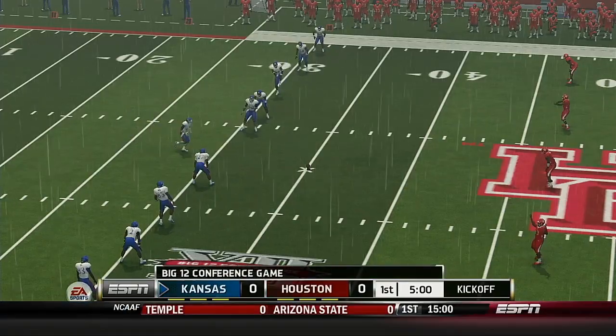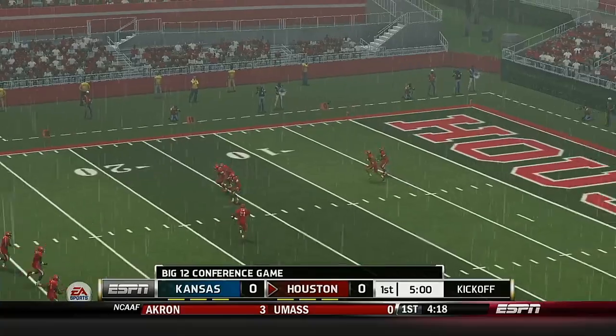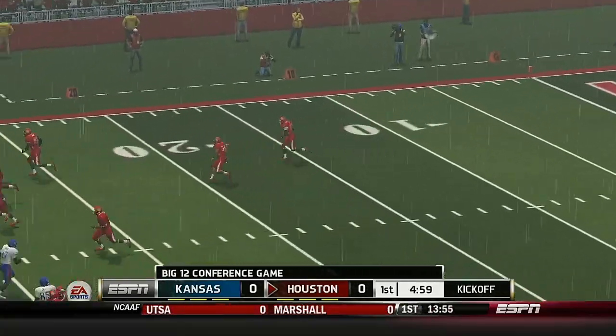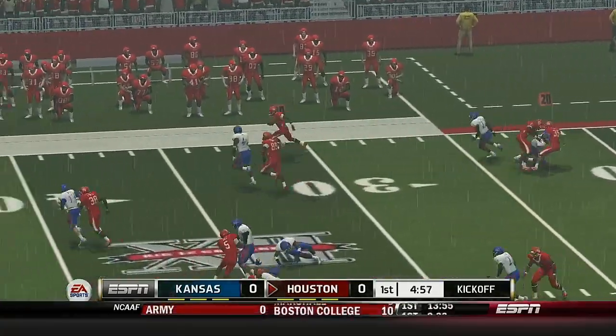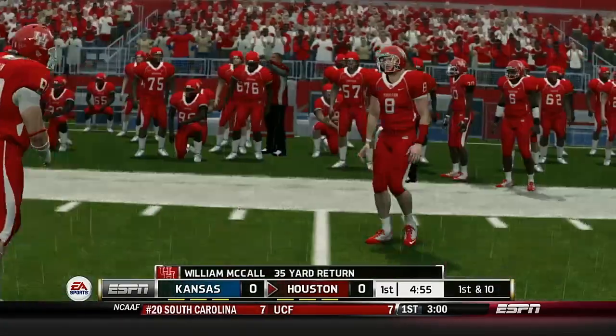Cohen is lined up to kick this one off, and you can feel the thunder in the crowd as they await the start of this game. McCall from the six tries to get around the corner. They'll bring him down at the 40-yard line.